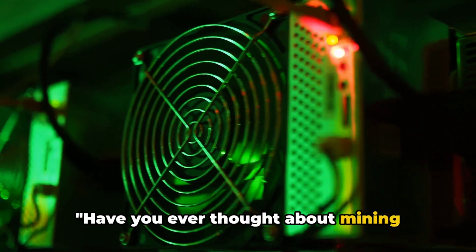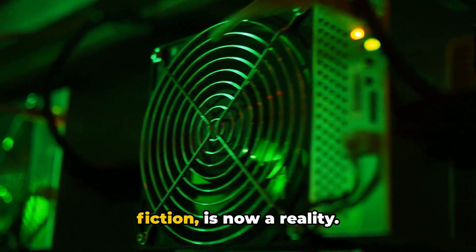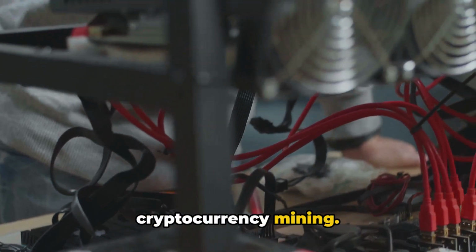Have you ever thought about mining cryptocurrency right from your home? An idea that once seemed like science fiction is now a reality. Let's dive into the fascinating world of cryptocurrency mining.